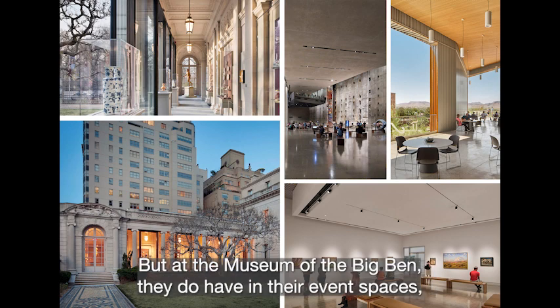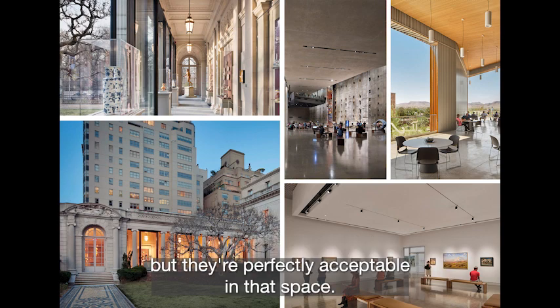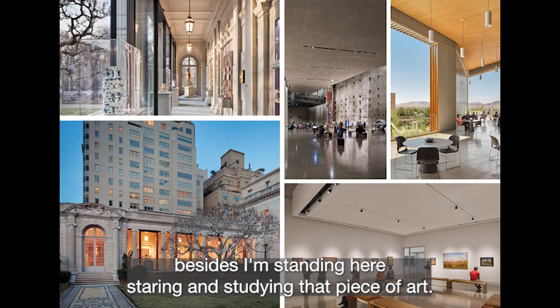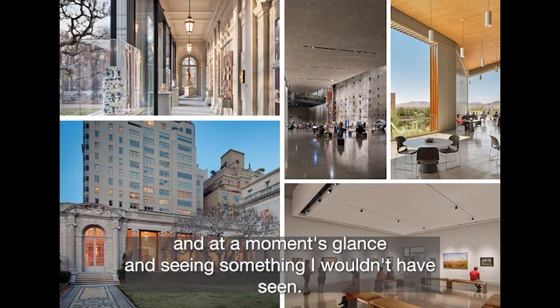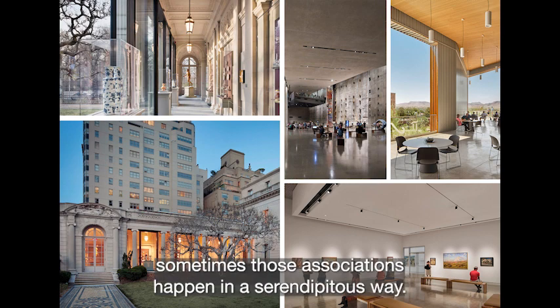But at the Museum of the Big Bend, they do have works of art in their event spaces. And they're maybe not their most precious works of art, but they're perfectly acceptable in that space. And again, it's that way of looking at it in other ways besides standing here staring and studying that piece of art. I'm just looking at it at a moment's glance and seeing something I wouldn't have seen. Yeah, your mind works in a way that sometimes those associations happen serendipitously.